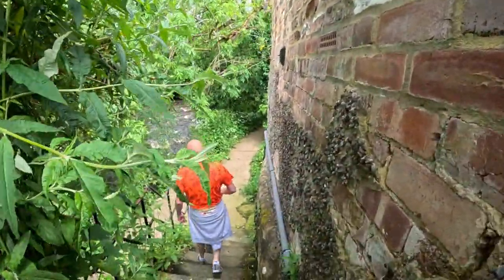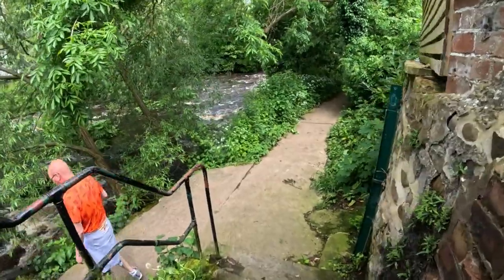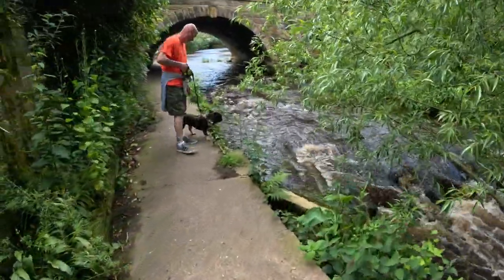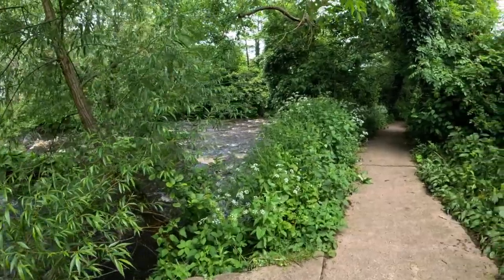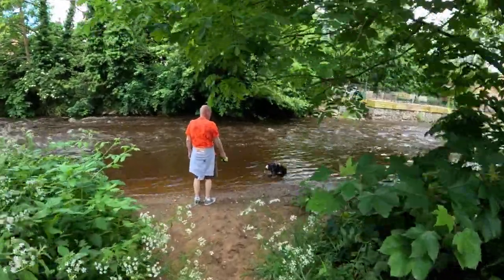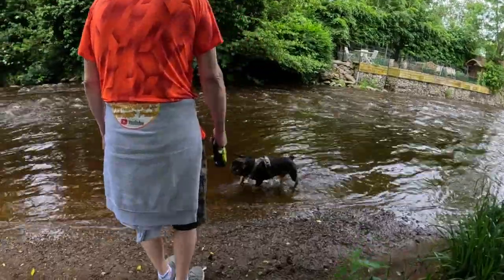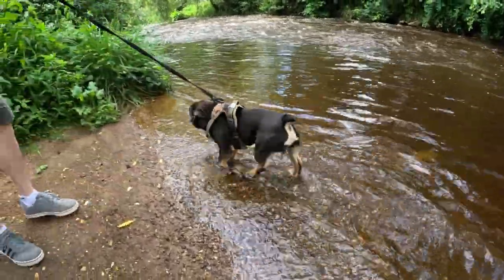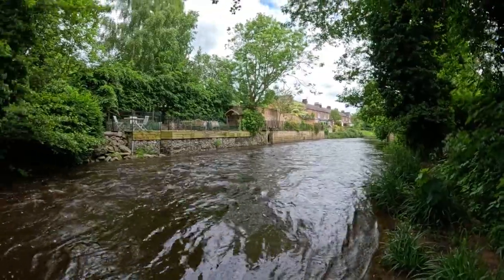Oh my goodness me. Oh no. I think it's a bit fast flowing, buddy. Is it that way? Is it that way? This way. This way. I'm the tour guide. Oh, buddy's in. Buddy. Come on. Go on, Binky. Come on. Come on, then. Come on. Good boy. Damn it.